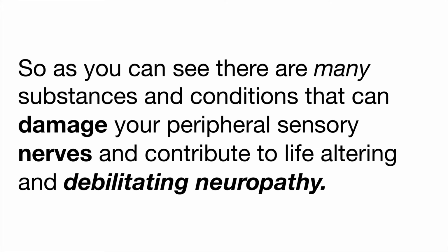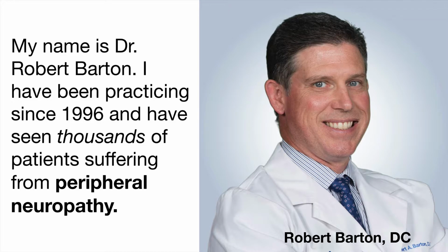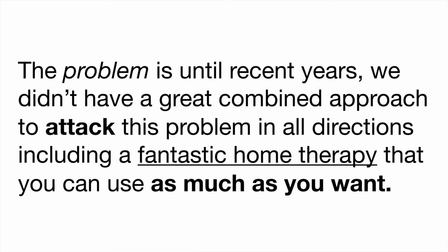So as you can see, there are many substances and conditions that can damage your peripheral sensory nerves and contribute to life-altering and debilitating neuropathy. My name is Dr. Robert Barton. I've been practicing since 1996 and I've seen thousands of patients suffering from peripheral neuropathy. The problem is, until recent years, we didn't have a great combined approach to attack this problem in all directions, including a fantastic home therapy that you can use as much as you want.